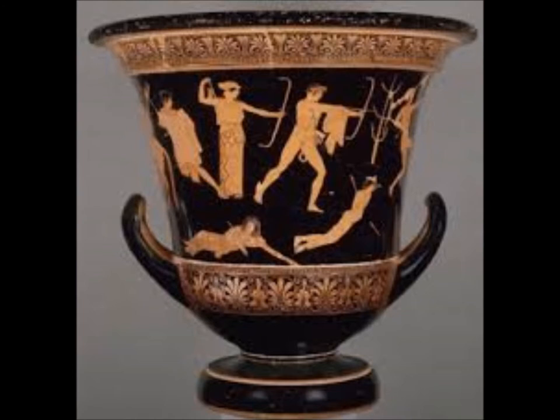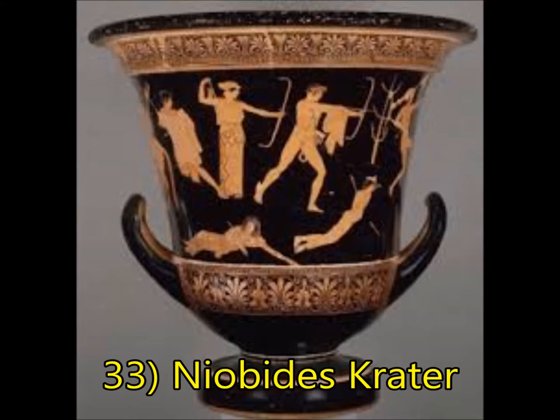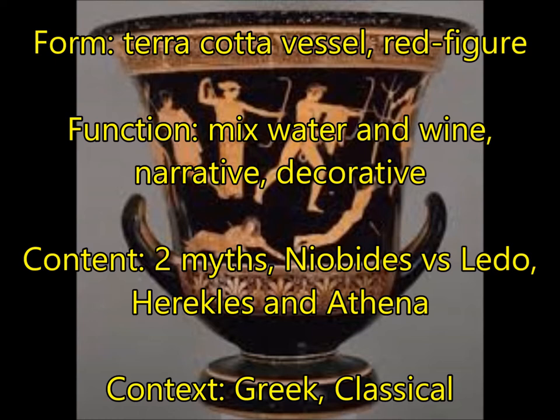Next up, we have the Niobides crater. It is important to note that it is one of many craters. A crater is a vessel made out of clay or terracotta that is meant to mix water and wine in the Greek home. So it has a very specific purpose. There are many craters, but there is only one Niobides crater.